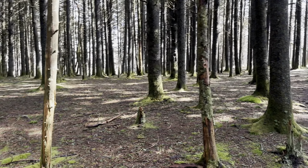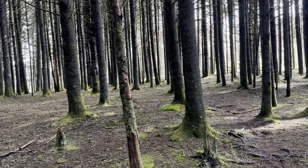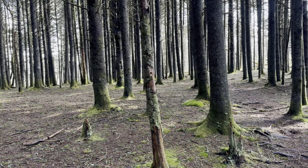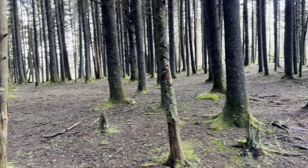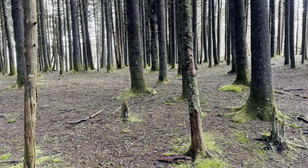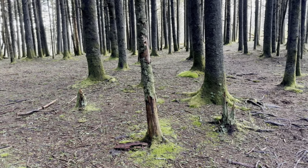And it looks like we are heading into some open areas, so I'll film that when we get to it. But the next 6 days are supposed to be beautiful and sunny, and that is wonderful. All right, I hope you're all having a great Saturday.